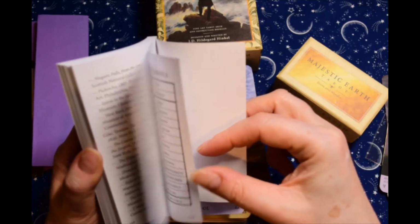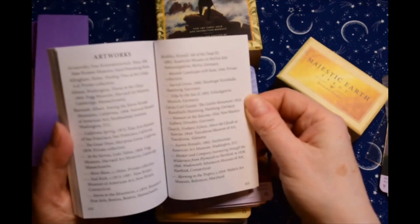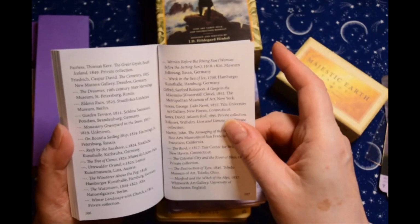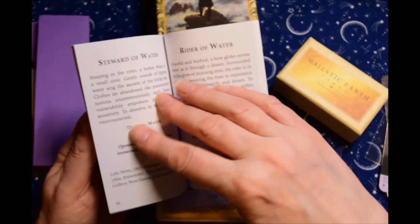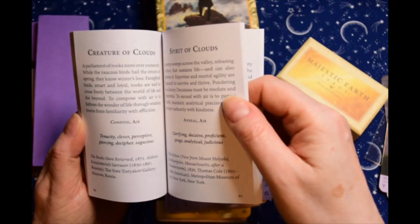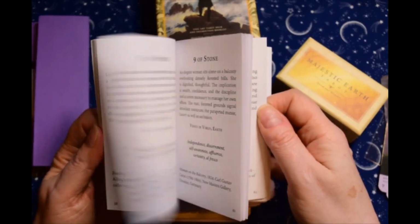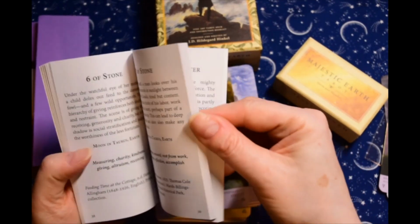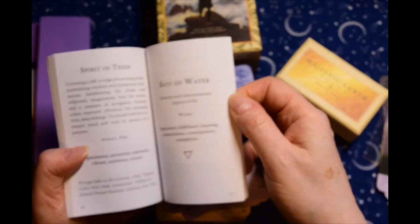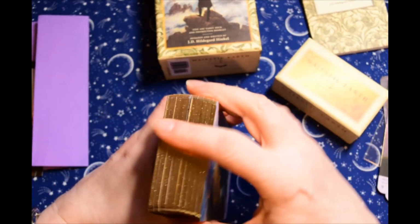We got alchemical symbols listed in the back. Guide to court cards. Some information on the artworks used. It doesn't actually say which card uses what. Okay, so the courts look like our steward, rider, creature, and spirit, at least for water. Oh yeah. So they're all steward, rider, creature, and spirit. We've got stone, clouds, trees, and water. I can look at that in more depth later, but let's get to the actual cards.